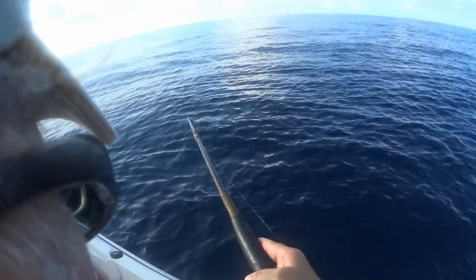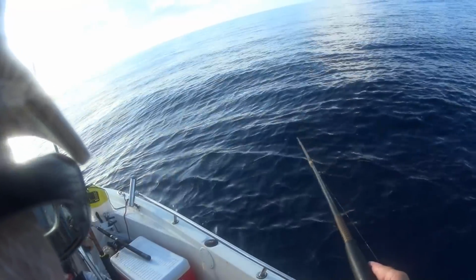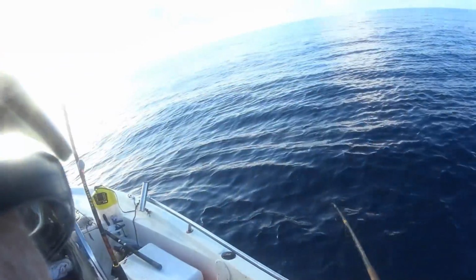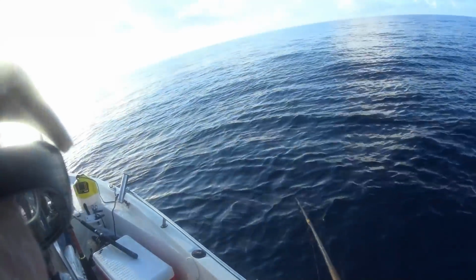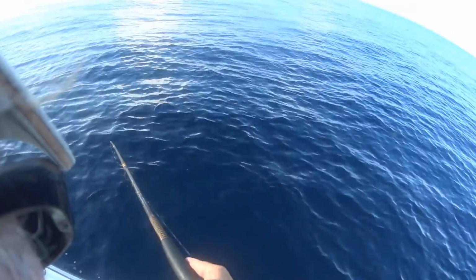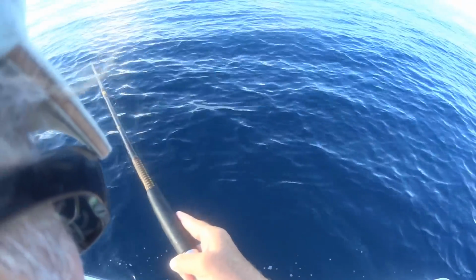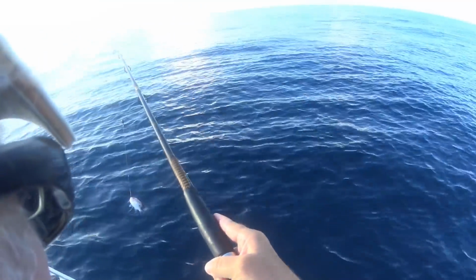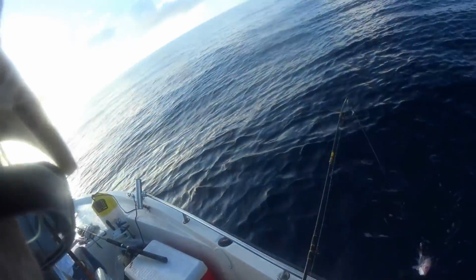This feels like another red snapper. Well, I'm running here, John. Measure them up. Let me know. I want you to put them in the cooler. That'd be a prime fish to catch right there. All right, what we got? Just probably another little red snapper. Yep, another little red snapper. Just these little guys.